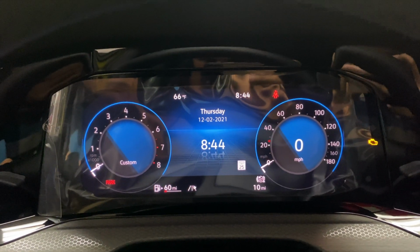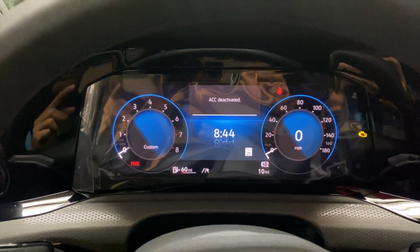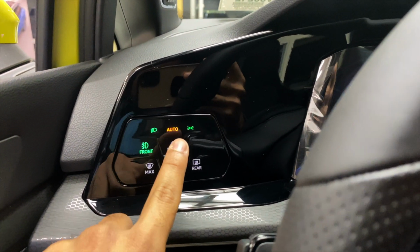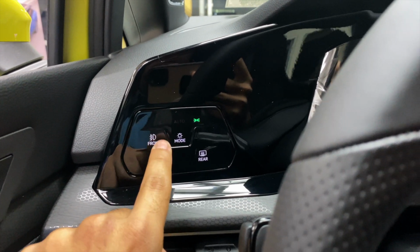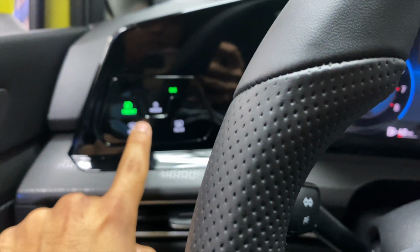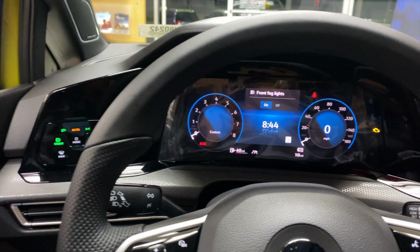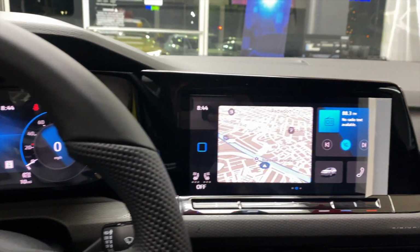Alright, here I am inside the brand new Golf GTI, and as you guys can see, it has this amazing technology. These are your lighting controls for mode, automatic, and to turn the fog light on and off. It's all tabs, similar to the ID.4, so some people think this is a downside. In my opinion, it's okay. Still really good actually. And this is your Digital Cockpit Pro, and it comes with a heads-up display as well.